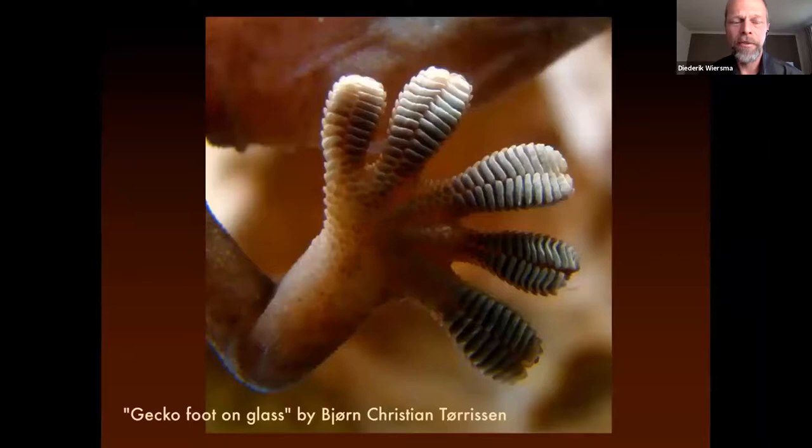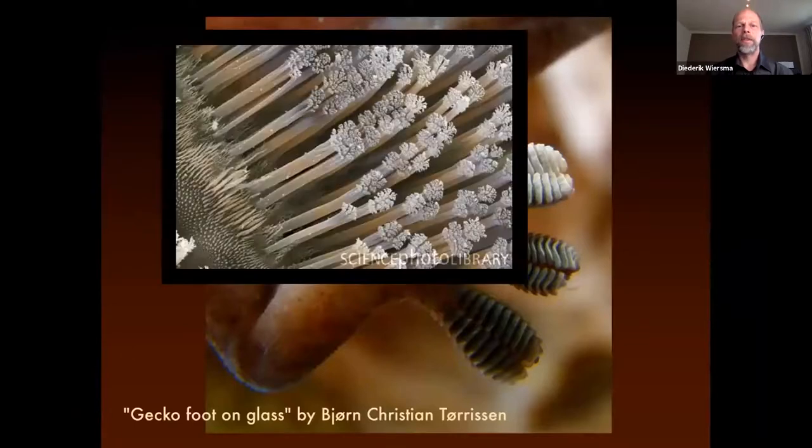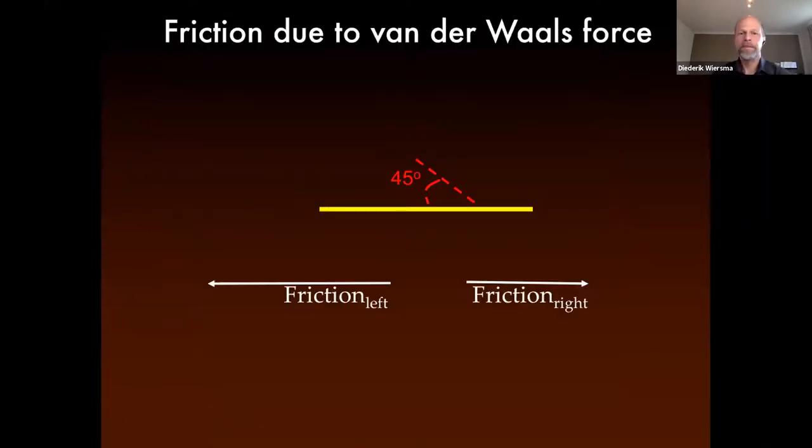And this is when you look at the foot here of the gecko. You might have seen these pictures already on other occasions. The secret apparently is in the fact that this animal has these hairs on the tip of its foot, many, many of them. And each of the tips of those hairs go very, very close to the surface. And then there is a delicate balance of all sorts of forces which are playing a role there. But one of those forces that apparently starts to be relevant is the van der Waals force, because you can get so close to the surface.